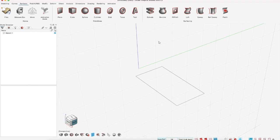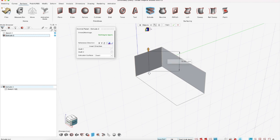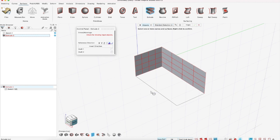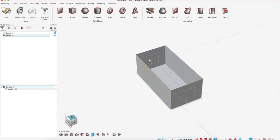And I can, for instance, extrude this into a 3D object by using the Surface Extrude tool. Now I can select the entire sketch, but I can also pick other types of selection. So if I want to take only a few lines, I'll click those lines and these will be extruded into 3D. I can also start over and say, no, I want to have the standard selection, just pick the entire sketch, give it caps, maybe not on top. And here is my 3D object.